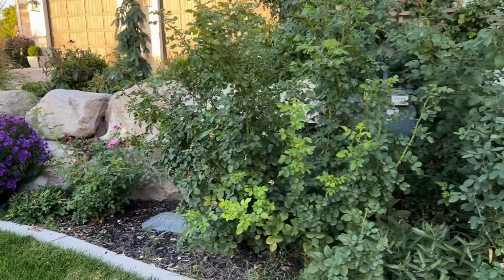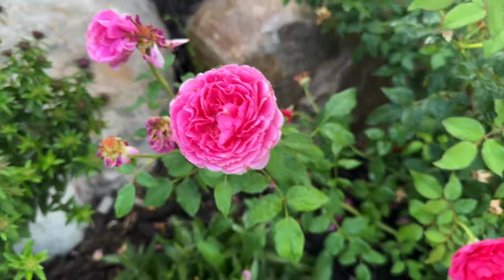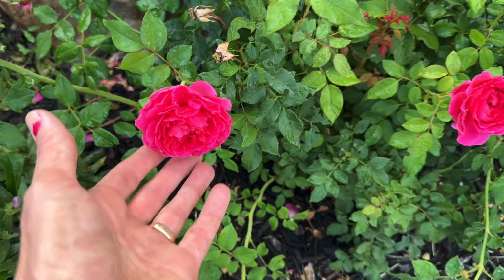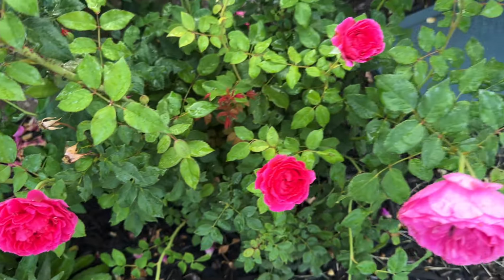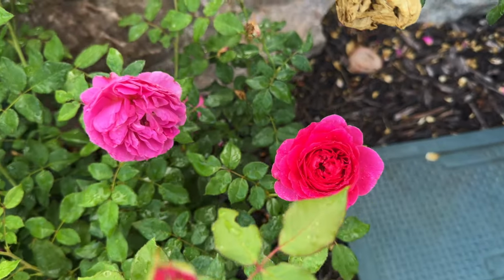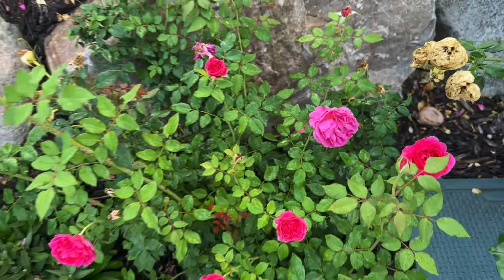I really loved my Gabriel Oak this year as well. Right now it doesn't have as many flowers on it, but I'll put a video in here of the flowers that it did have. And it's so pretty. I'm so happy I added a darker pink rose. I definitely want more dark, rich colors because I don't have a lot of those.